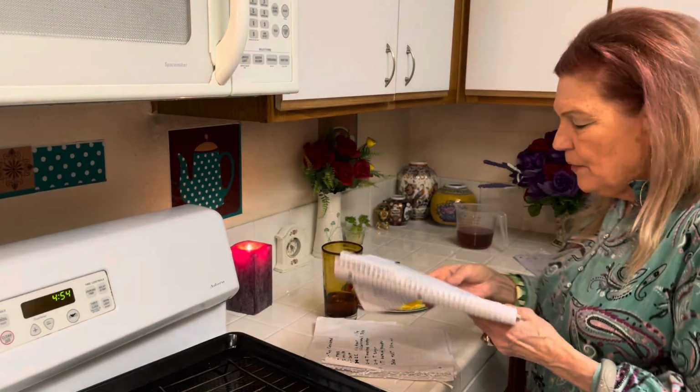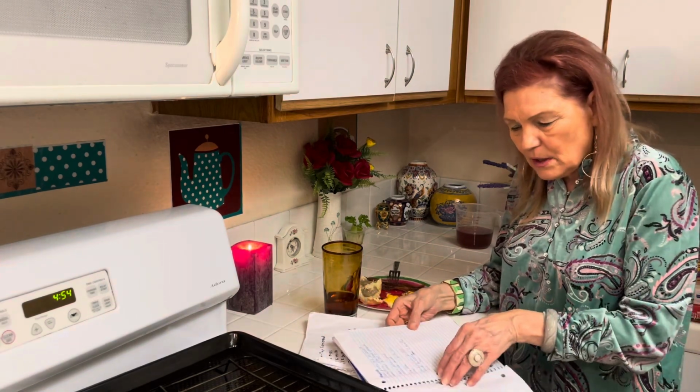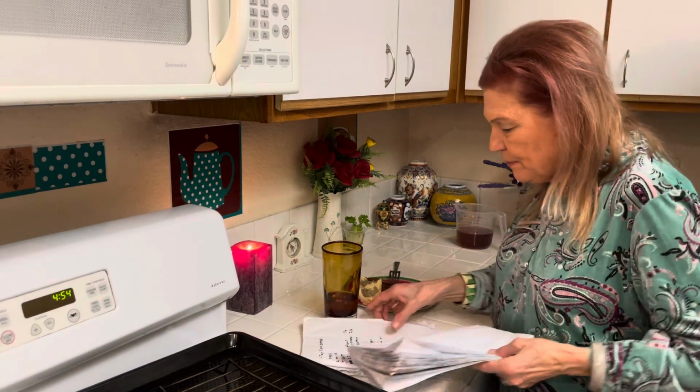Start eating your food homemade and it won't be such an ordeal if you have to eat it. It tastes good when you're hungry. Okay, so chili, large cans, and you can make some cornbread.